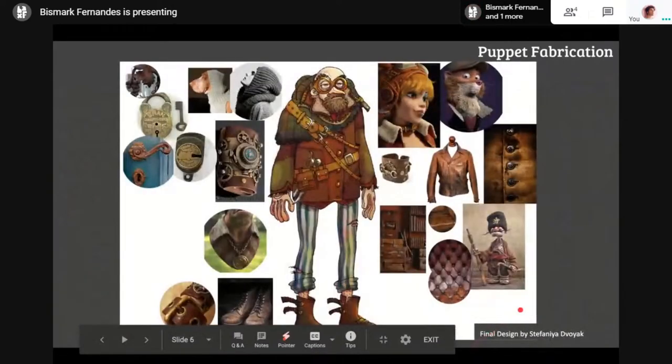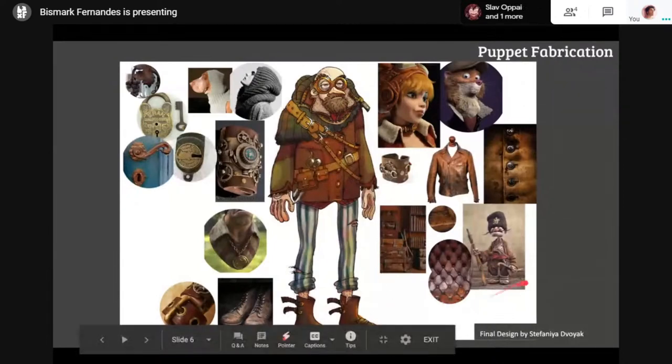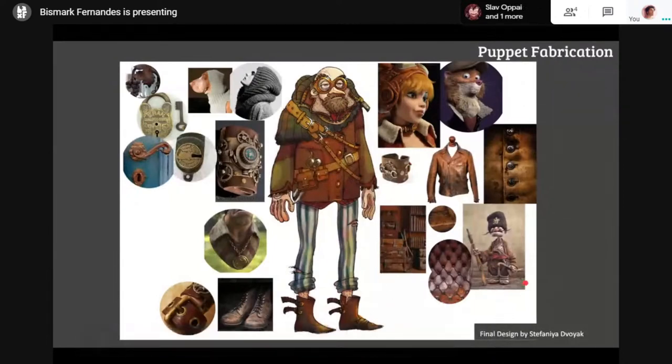And you can see she did put a mood board of all her inspiration, and basically him having a bomber jacket and his striped pants, leather boots. And from there, I started building the puppet.